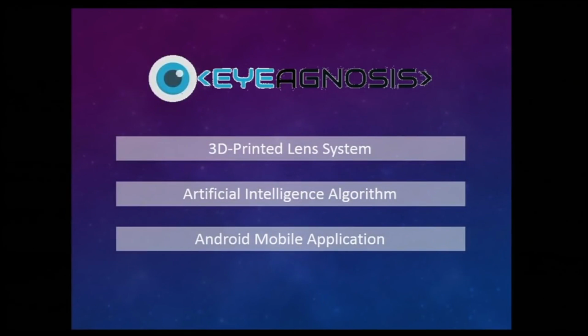The best way to show how Eyeagnosis works is to see each of its individual parts: the 3D printed lens system, the artificial intelligence algorithm, and the Android mobile application in action. In this short video, we will show each of the parts as well as various testimonials from field experts that have used this product.